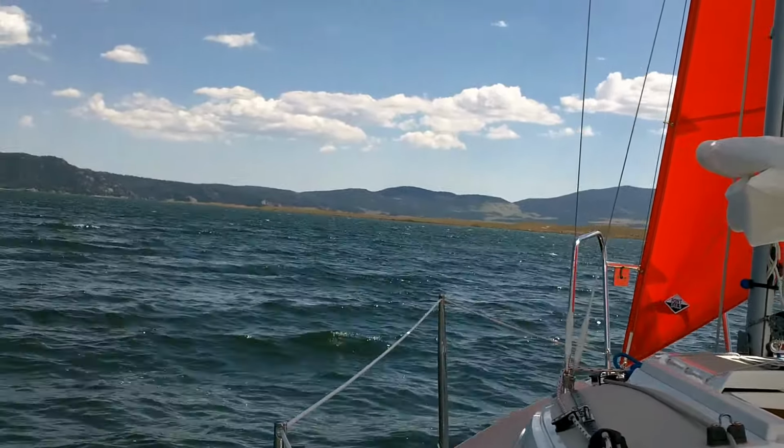And you might think, well, the boat's moving kind of slow considering how much wind there is, and you would be right. So right now the boat has developed terrible lee helm, and I'm pretty sure that's because I have been fouled on the centerboard by some Eurasian milfoil.